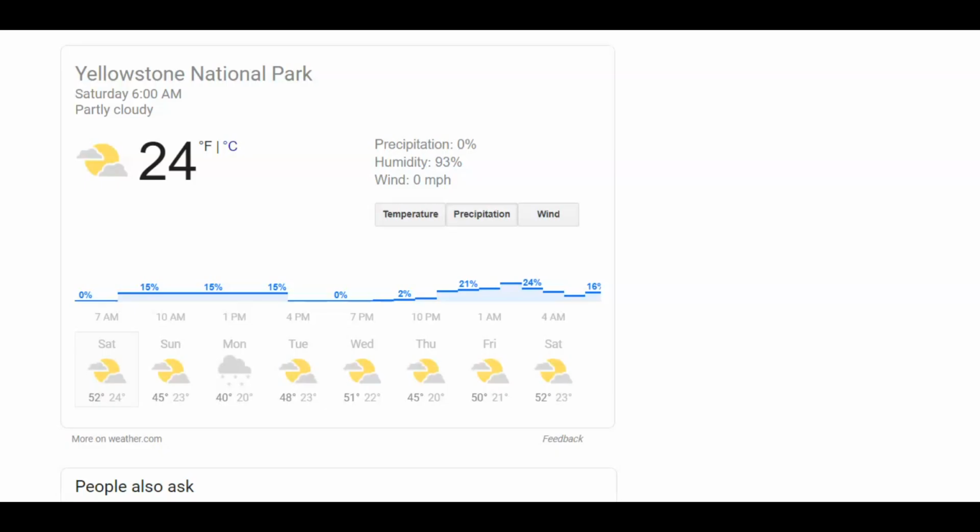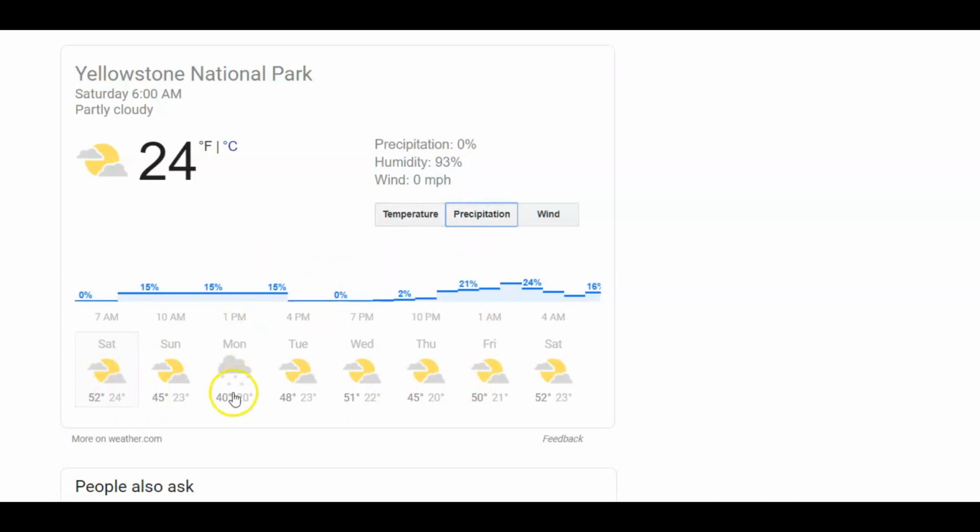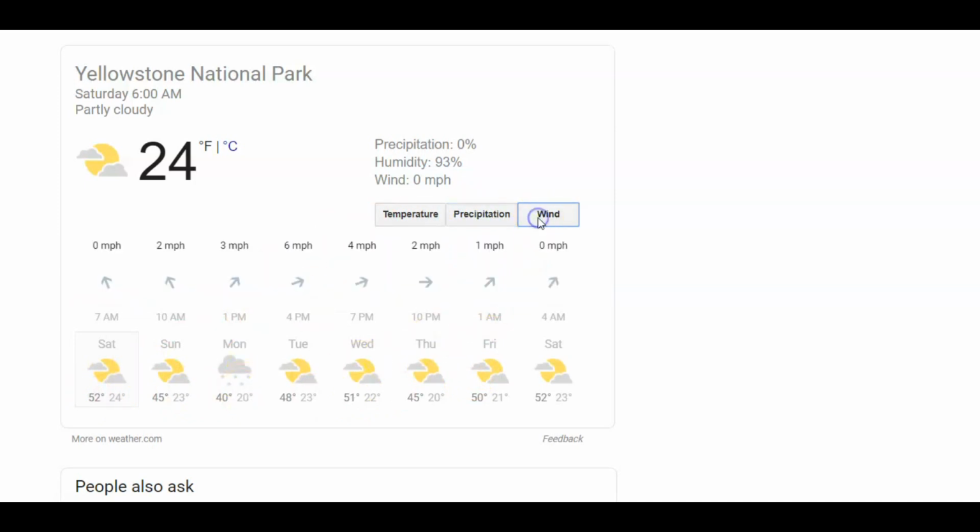It says partly cloudy, currently 24 degrees. Supposed to rain or snow on Monday. And then we'll go to temperature. See, they're not showing rain. Precipitation, no rain until Monday. Wind, no wind right now.